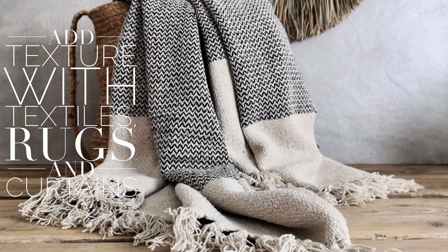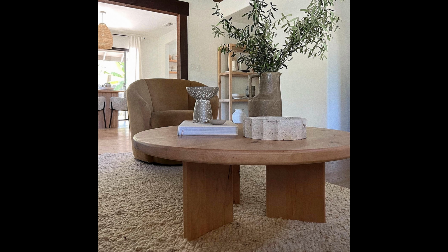Add textures with your textiles. Throw blankets and pillows are a simple and versatile way to add texture and can be changed with the seasons. Bring in nature with plants and flowers.